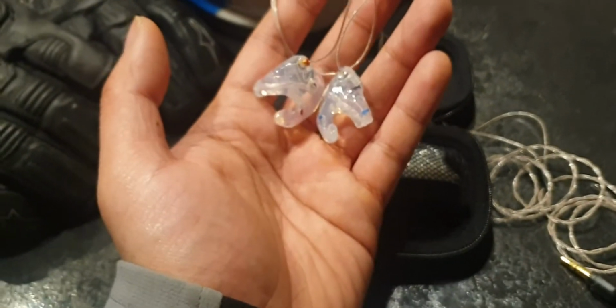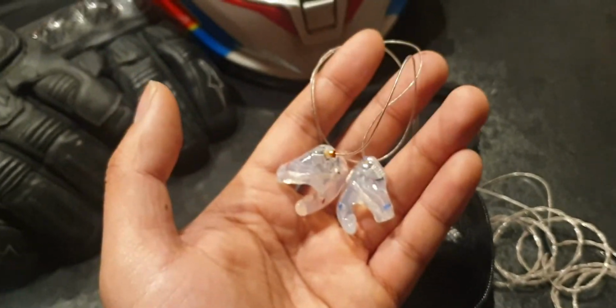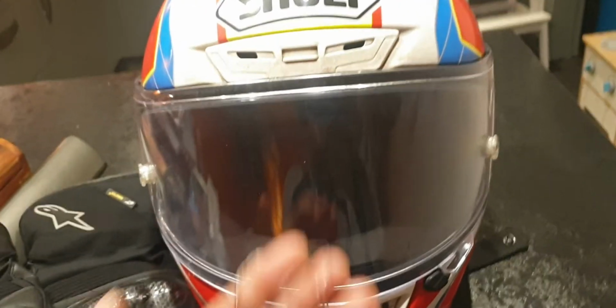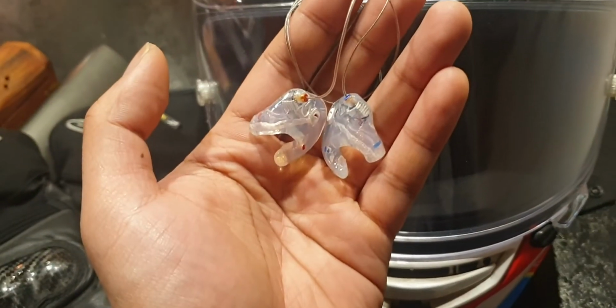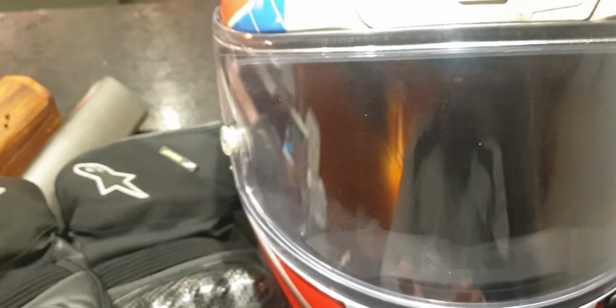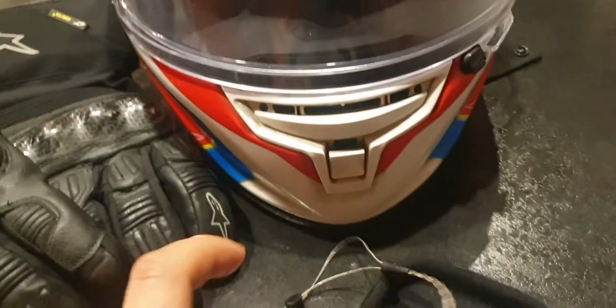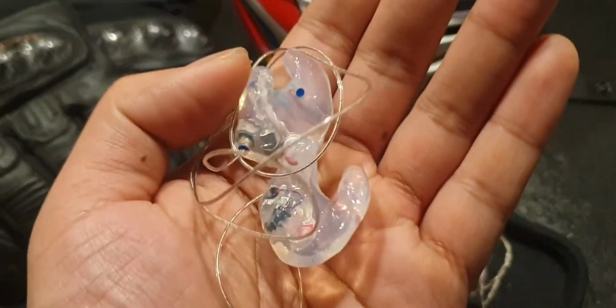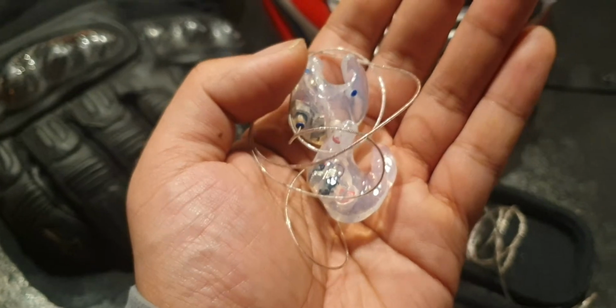But first impressions, sound quality, spot on. I think you're not going to get absolute high fidelity sound when you're on the move, because once these are fitted nicely to your ear, you have to deal with the compression of your helmet around your cheekbone and your jawline. That would obviously affect the amount of sound being channeled into your ear canal. But nevertheless, I'm satisfied. I'd give it a 9 out of 11 for sound.